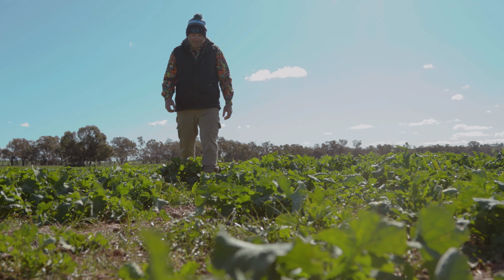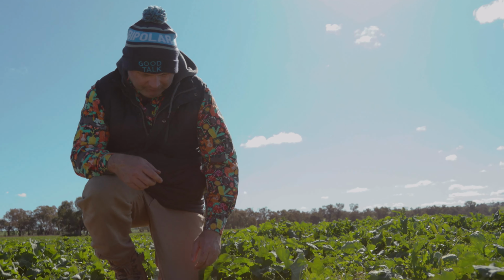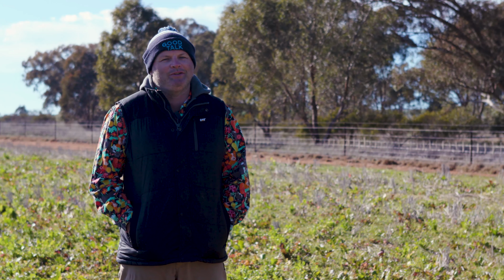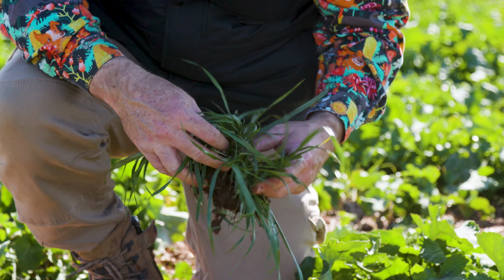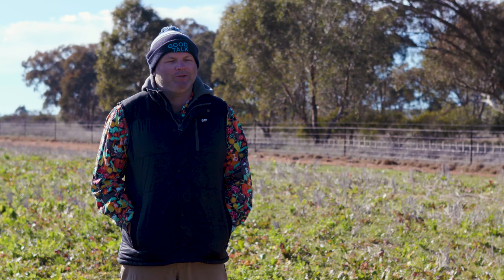Generally it'll just get knocked out at the end of the season, so it's a reduced cost and it's taking pressure off, I guess, all your pre-ems in your cropping phase as well, because we can really drive the ryegrass bank down, especially if you did a couple of years of this. We've seen massive reductions in weed pressure.